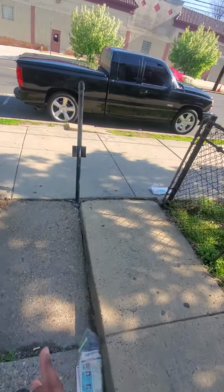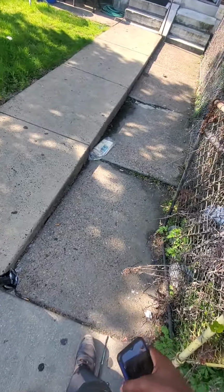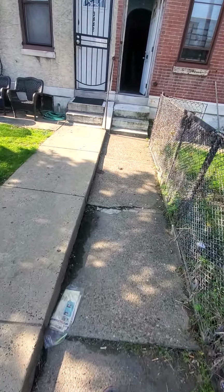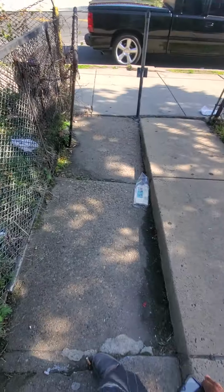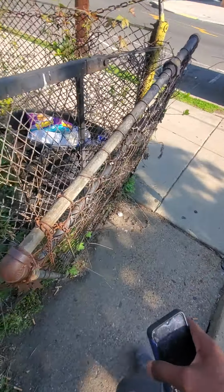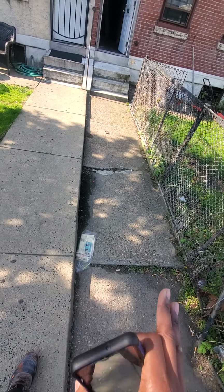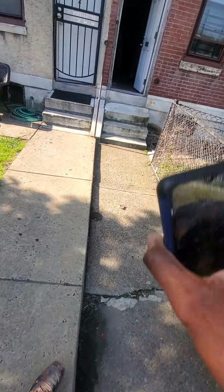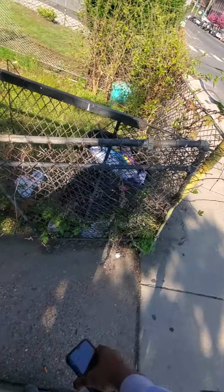As far as this cement here, all of this would have to be broken up and re-poured, because as you can see, we've got trip hazards all along the sidewalk, and we have a lot of low spots. Whenever it rains, this low area right here becomes a puddle. So we need to break it up and re-cement it to get rid of the trip hazards and create a steady pitch, so as it rains, the water comes down this way and goes out into the street.